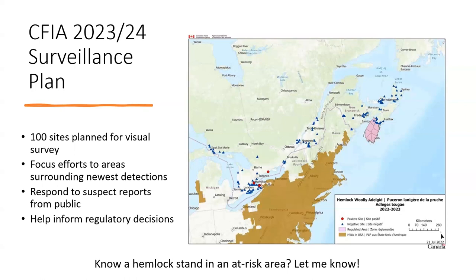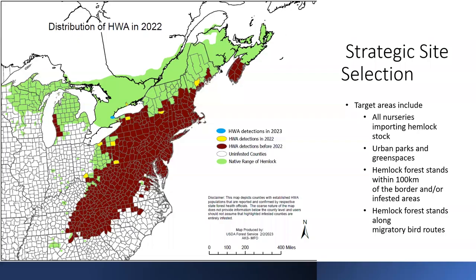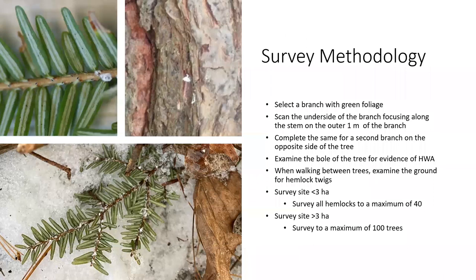Now, this is another one of my call outs to you. If you know of any hemlock stands around this area, north of this area, Peterborough area, please reach out to me and let me know. We are currently in the process of determining our sites for this year, and we have a lot of information for southwestern Ontario, but not as much for the area that we're in now and the newest at-risk area. So let me know.